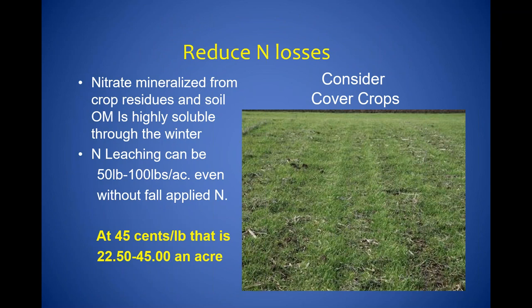Most of the time, work shows that we can leach 50 to 100 pounds of nitrogen out of that soil profile, even if we don't apply fall nitrogen, simply because we don't have a living crop there to grab it, okay? You can see in this picture right here, this was a cover crop that was broadcast, and then a rolling harrow was used to incorporate it. You can see the stripes through this field where the cover crop is taller. That cover crop was grabbing up residual nitrogen left over from the crop from the year before.